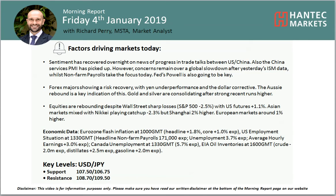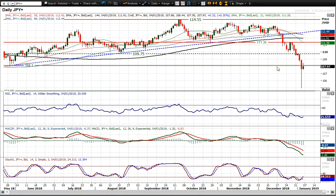Let's have a look at dollar yen, which has been a volatile number to say the least in the last few sessions. Obviously that big flash crash saw a sell off to the 104.95 area, rebounding 300 pips from that low to where we sit around at the moment.